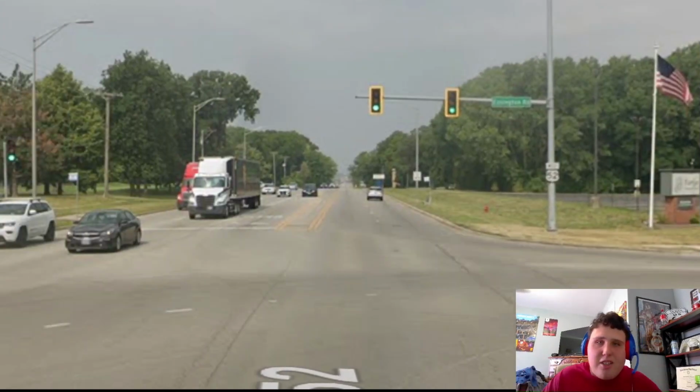And here we are still in Joliet, and this road here, Essington Road, is a very important road to me because this is the road I take to get to my grandfather's house who lives in Joliet. So from this point up until Interstate 55 is the 1.5 miles of US 52 I've been on.